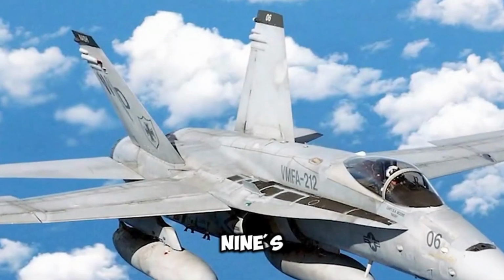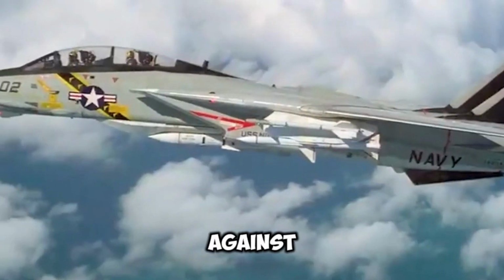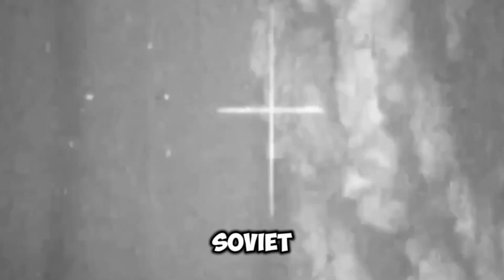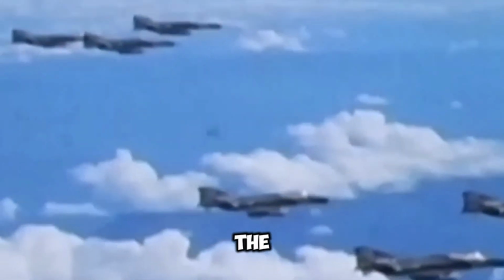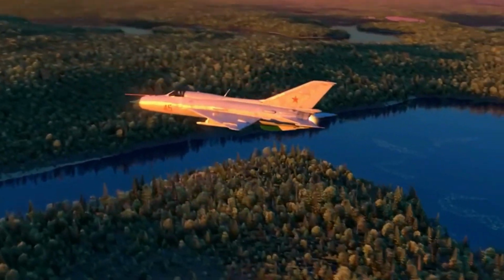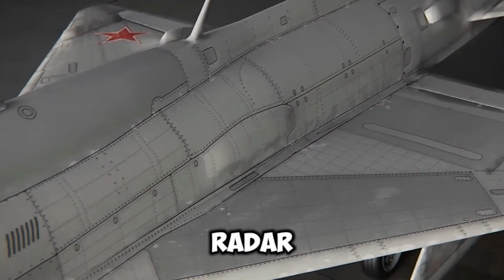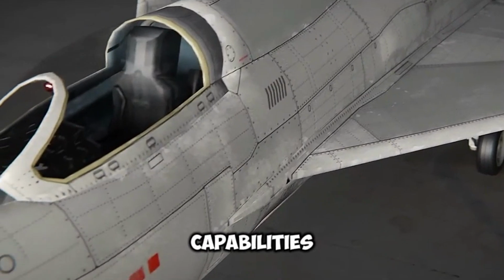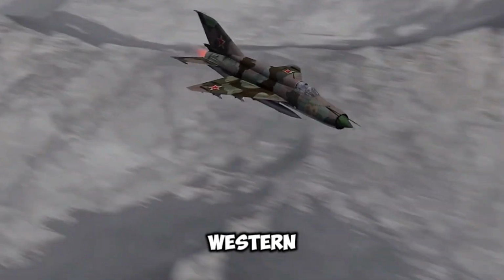Fleet defense operations are greatly improved by the AWG-9's capacity to track numerous targets simultaneously, which allows for coordinated assaults against various threats. On the other hand, Soviet aircraft such as the MiG-29 are equipped with the N-019 Rubin radar, which is designed to acquire targets efficiently at short ranges but does not have all of the long-range capabilities of Western systems. In contrast, the Su-27 has more sophisticated radar systems, like the Zuk-ME radar, which provide better target detection capabilities than previous versions, but still emphasizing distinct tactical methods from those found in Western radars.